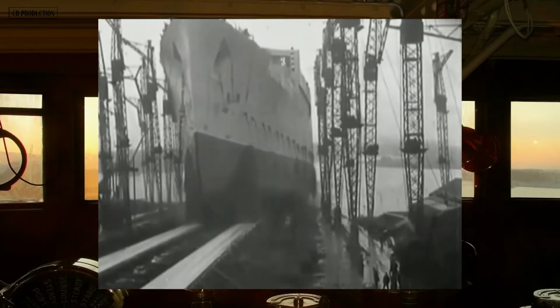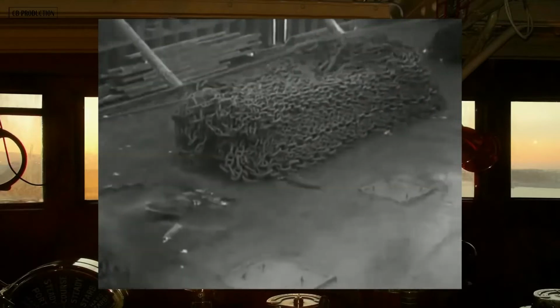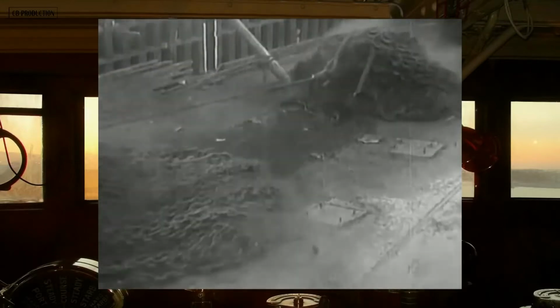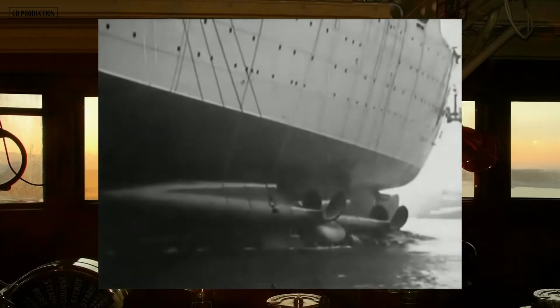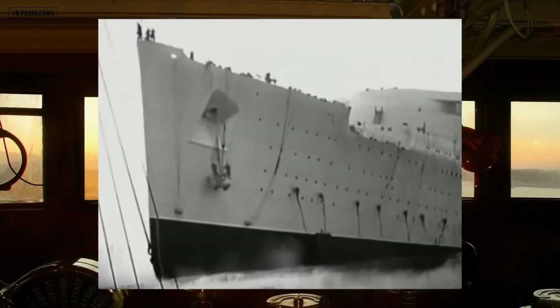Tons of hard soap were used to grease the slipway, and 2,350 tons of drag chain should control the ship once it was in the water. The launch was a success, and the event was broadcast live on radio to the nation.